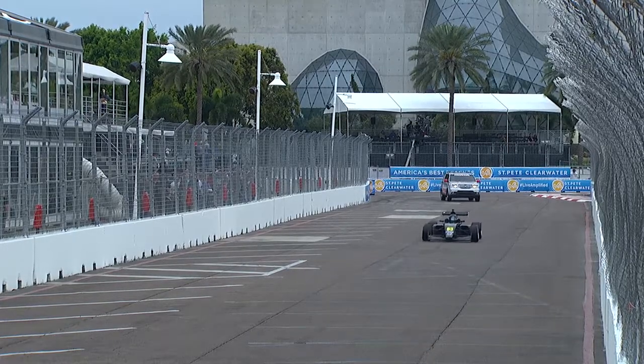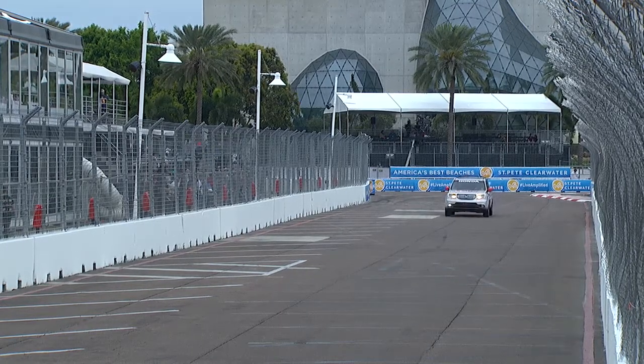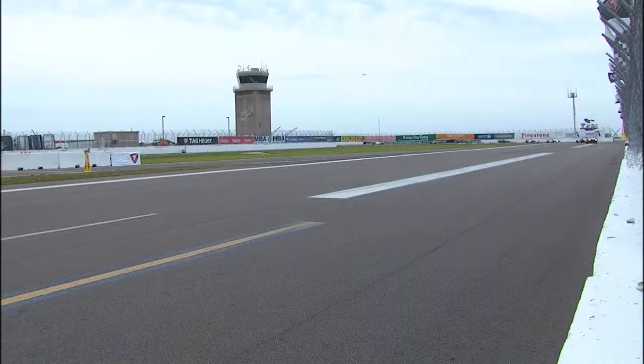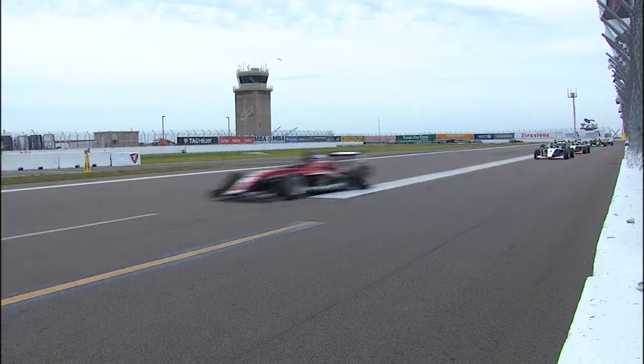Well, for Oliver, I think it just got the better of him. You know, he goes down to that. Here's a guy that won the USF 2000 championship last year. He's really strong on the starts. I believe we're going to get 1 to go this time by. I think we're going to go back around one more time. So we got a little time to chat about this.